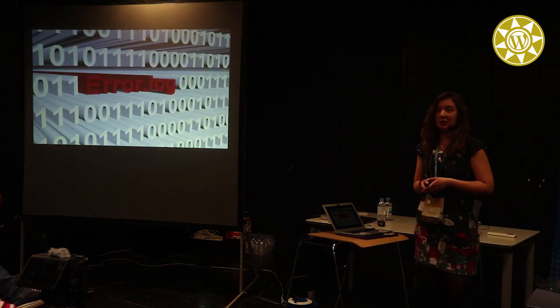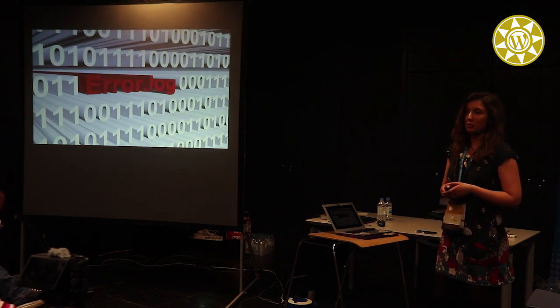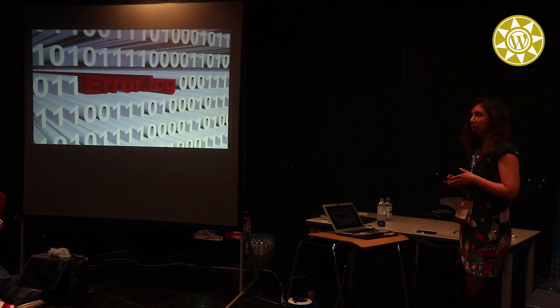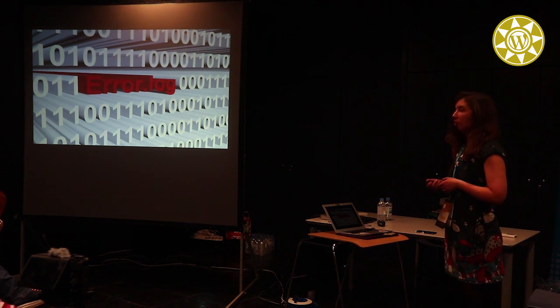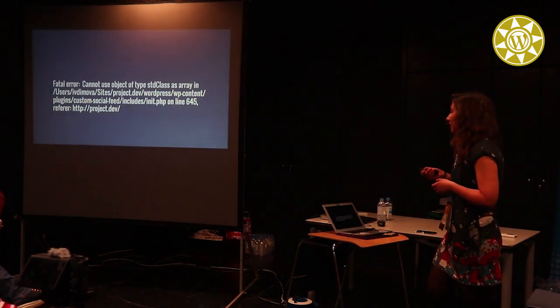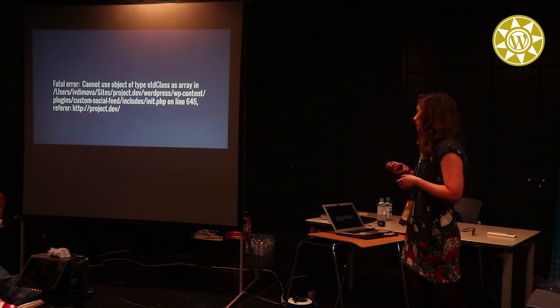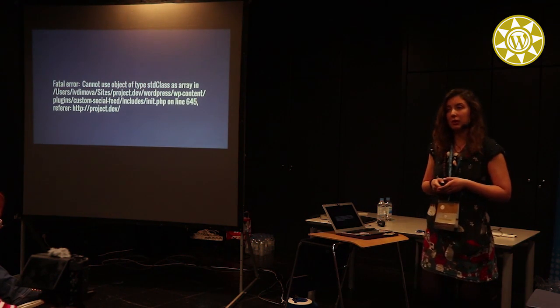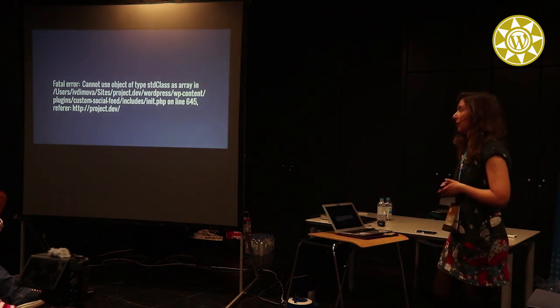Then what you can do is, of course, check the error log. So if you're lucky and you have all the debugging on, you'll be able to see where the problem is. You'll see something like this: fatal error in whatever file, on whatever line, and you just go there, fix it, and everything will be fine.